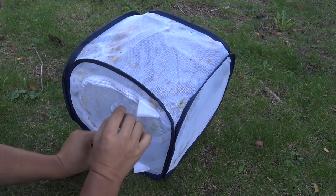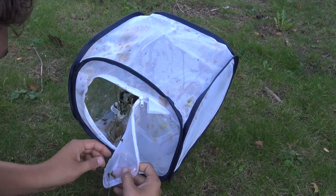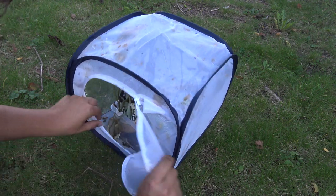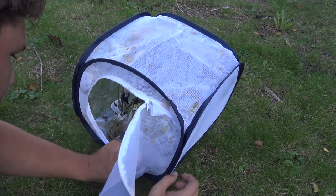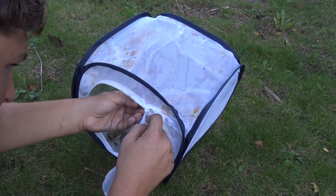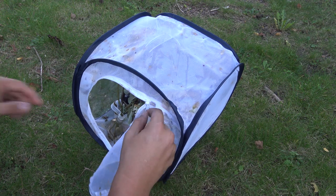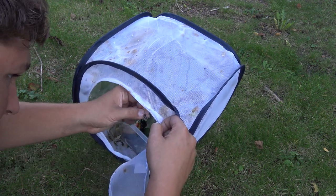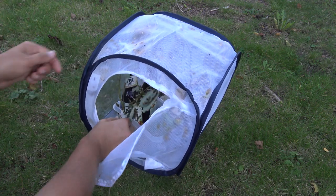All right, folks, let's carefully open it to see how they are doing now. Oh dear, we have to be careful. There's so many of them everywhere. So thankfully, this is a native species. And if some of them happen to escape, it's not going to be a disaster. But of course, we do prefer to keep them unharmed. Okay, so let's carefully take this whole circus out.